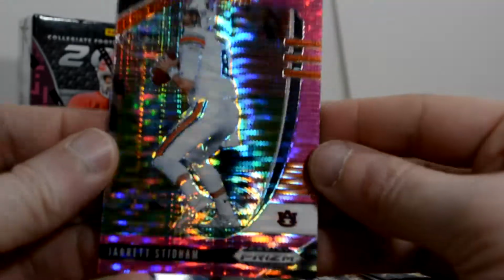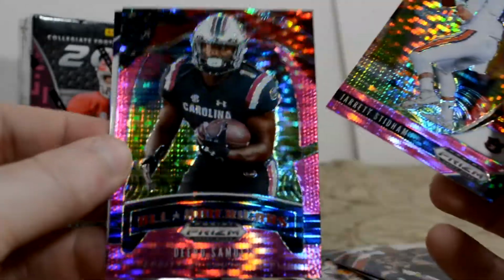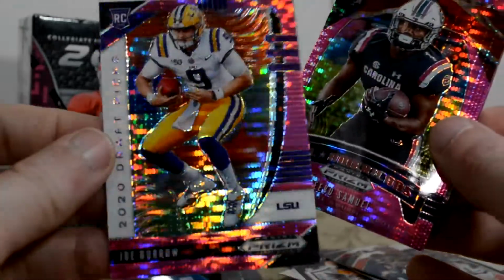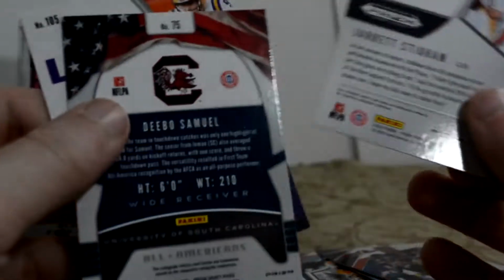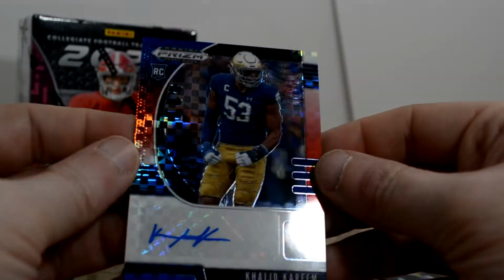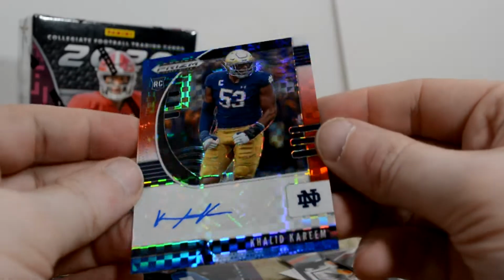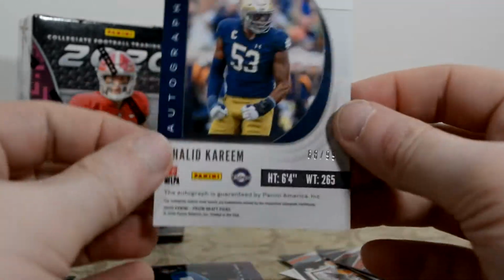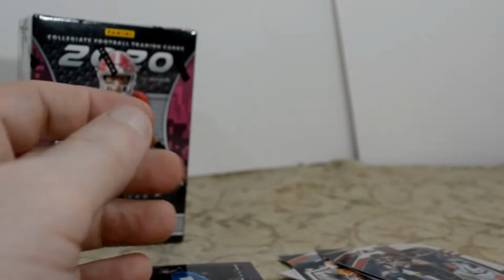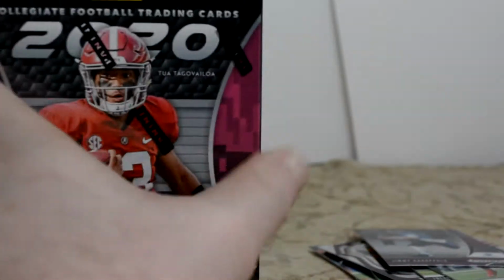These are pretty sweet looking cards. Jarrett Stidham. Deebo Samuel, All-American. Joe Burrow. They're cool. Nice auto. So a sticker, not on card. That's a pretty cool looking card. It's a pretty short print. So let's see if the blaster box can get anything good like that.